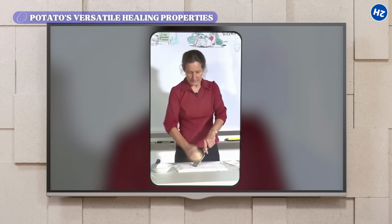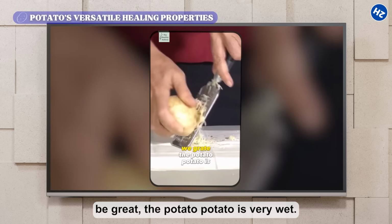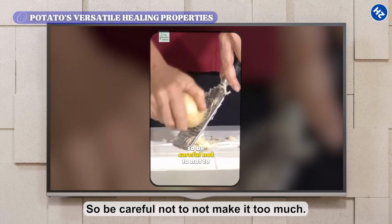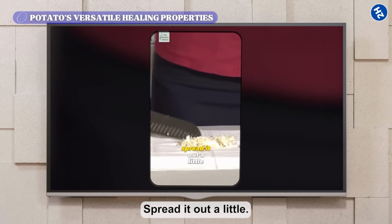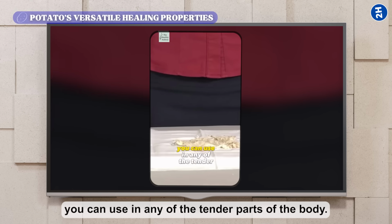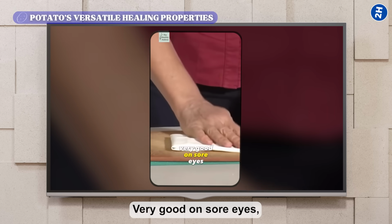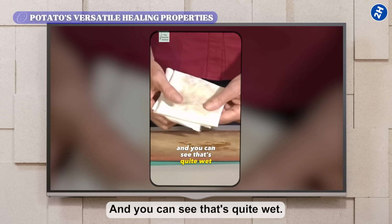ingrown toenail. So to make the grated potato poultice, we grate the potato. Potato is very wet, so be careful not to make it too much. Spread it out a little. This is very cooling. And this potato poultice you can use in any of the tender parts of the body. Very good on sore eyes, very good for conjunctivitis, and you can see that's quite wet.